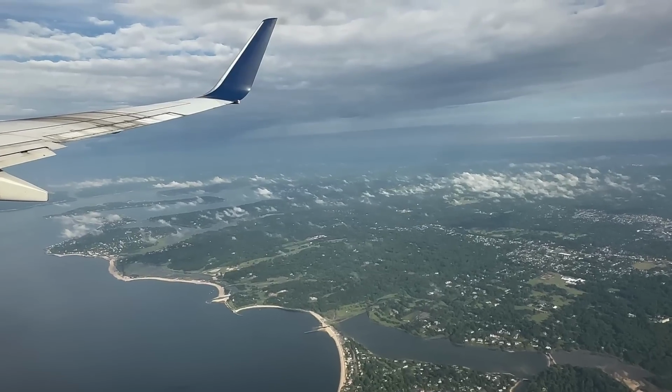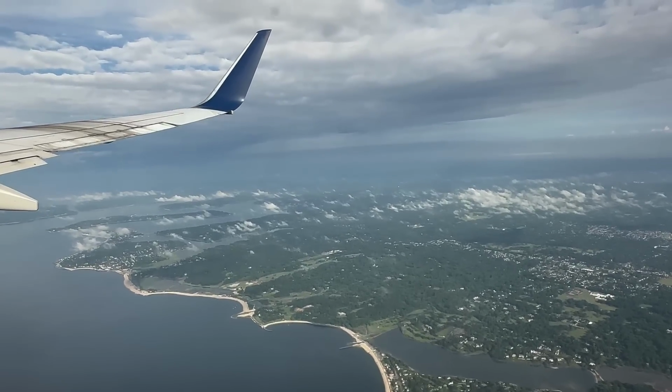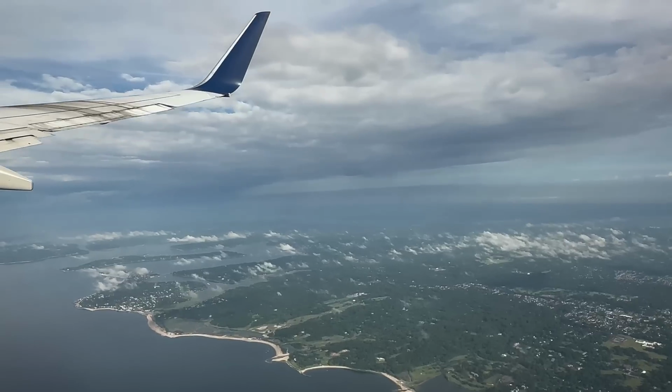Delta 1708, turn left heading 300, descend and maintain 3000. Left turn 300 and down to 3000, Delta 1708.